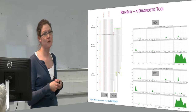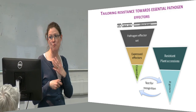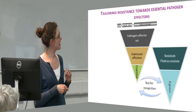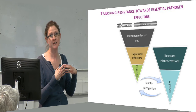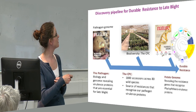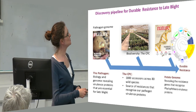So again, just a take-home message is that we're using plant resistance accessions. We're looking for our genes, but coming back to what I do, we're using the pathogen effector sets that are expressed and essential, and then we're looking for resistance genes that recognise those core sets and feeding back. So the potato geneticists and the pathologists are working really nicely together at the moment, trying to speed up how we're going to identify and deploy these techniques. So we have a pipeline really, and it does involve genome sequences and bioinformaticians, but we still need the biologists in the lab to characterise things, so there's a lot still to know.